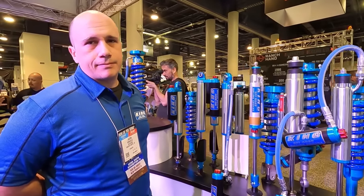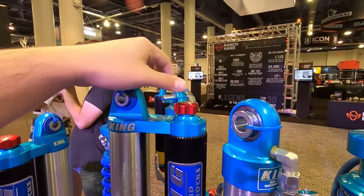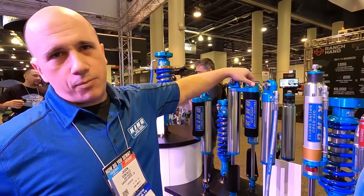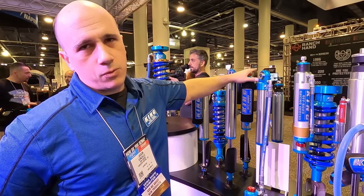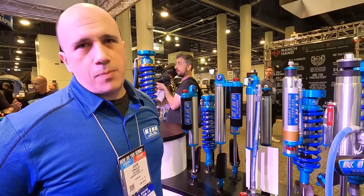When you say adjuster version, what does that mean? On the top here, what we have pictured is what we call our compression adjuster. It's a little knob that allows you to make the shock's dampening firmer or softer. So if you're one of those guys that wants a real soft, plush ride on the street, you can soften the shock up to get that. If you like a sporty, firm feel, you can do that as well. And that's about $1,100? Between $1,100 and $1,300, depending on the shock.